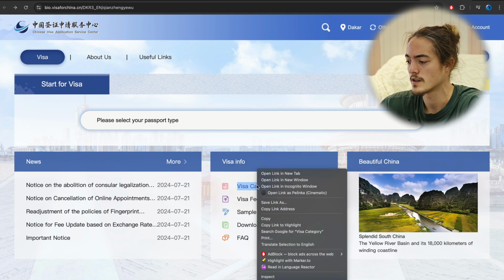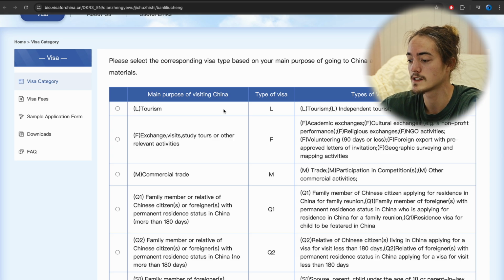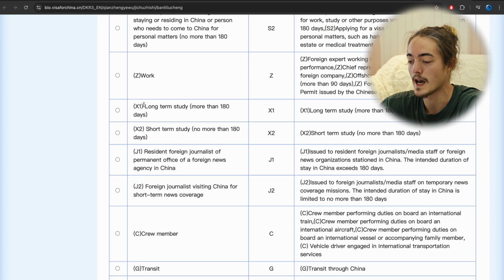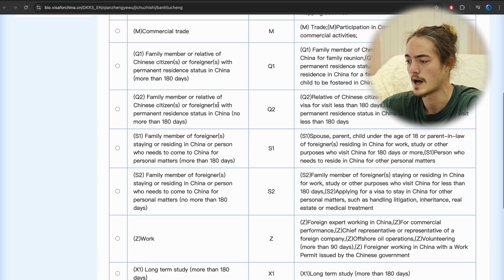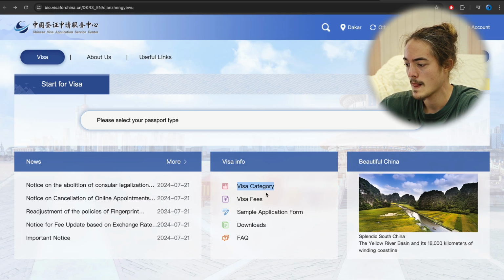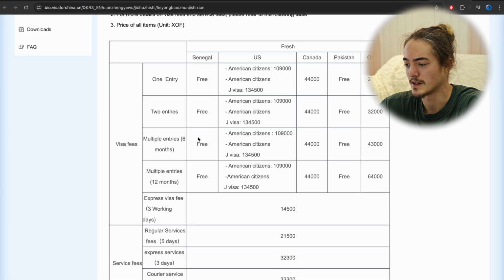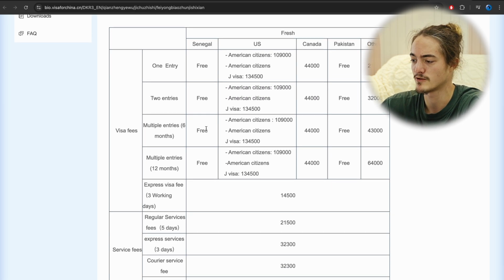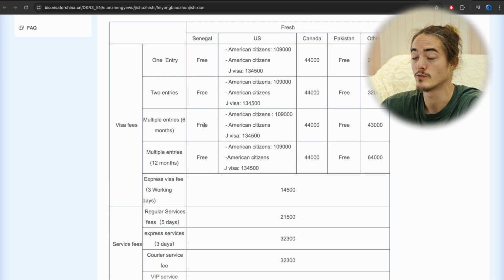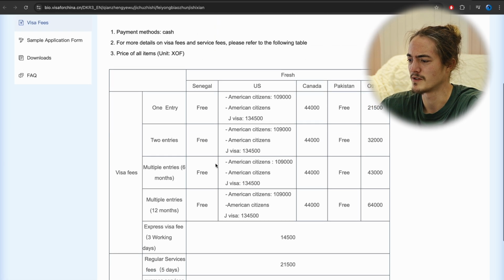Here you can check out the visa categories, visa types. As I just mentioned, I'm on an L tourist visa. Then if you scroll down, you have the X1 and X2 student visa, and then you have all kinds of business visa and working visa, blah, blah. I'll keep that open because we'll need it. Visa fees, to be honest, I find this a bit complicated to understand. And before I applied for my visa, I also couldn't figure out how much I have to pay. I only found out on the day when I actually had to pay, and I'll talk about it later. But this is a bit of a weird system.